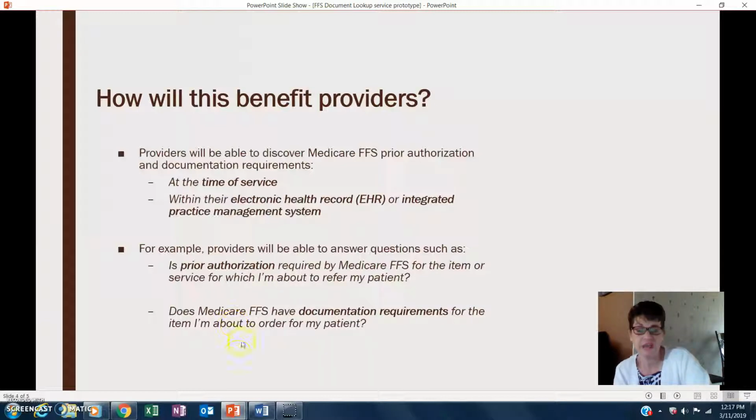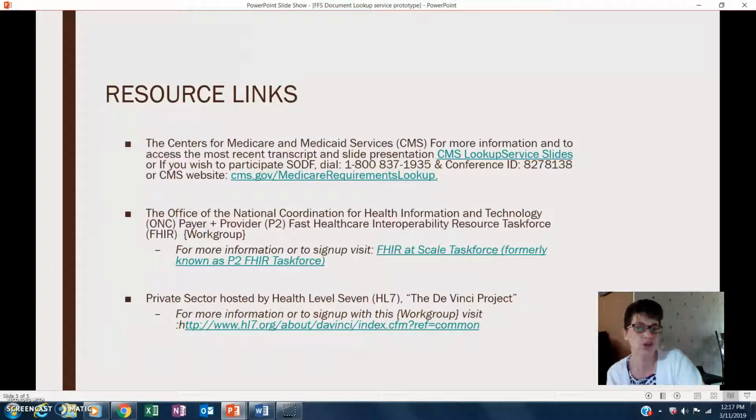So, for example, I have here, does Medicare fee-for-service documentation required... I'm sorry, I misread that. Does Medicare require prior authorization services? Yes, for some things they do, and you can find it on that website. But more importantly, why do we want to have to look all the time, right? It would be nice if it was just published and readily available.